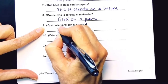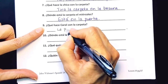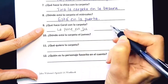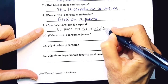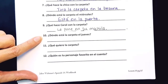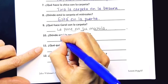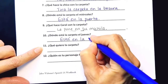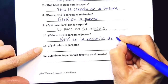She puts it, la means it, and it's referring to the folder, pone en su, where does she put it? En su mochila. So, número 10, ¿dónde está la carpeta el jueves? El jueves está en la mochila, because that's Thursday, de Carol.